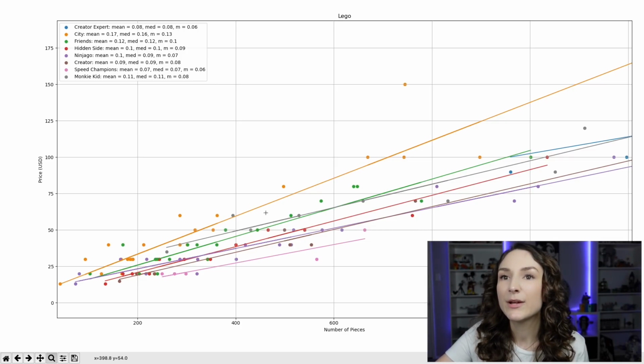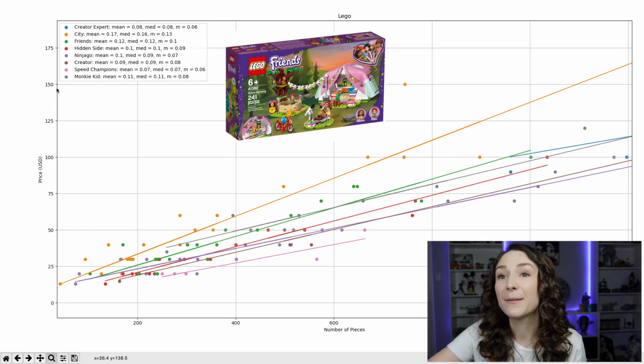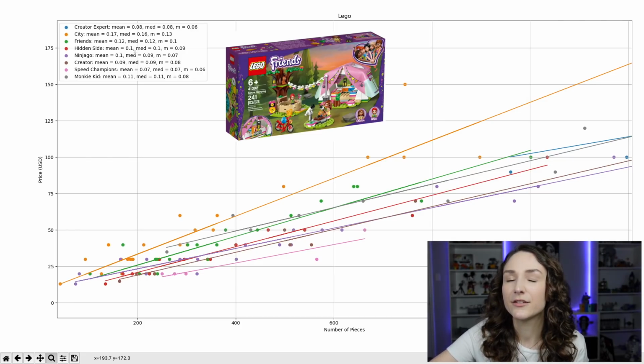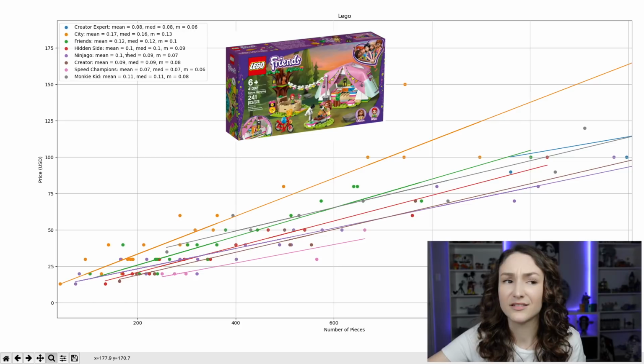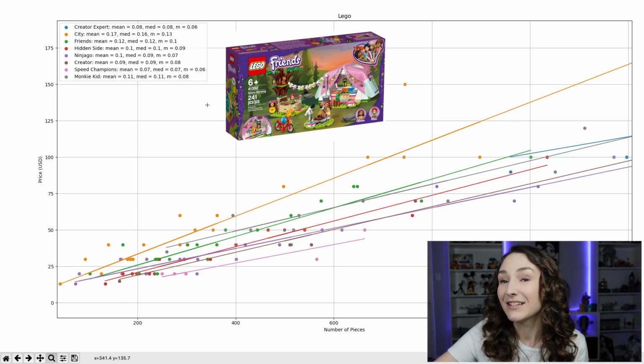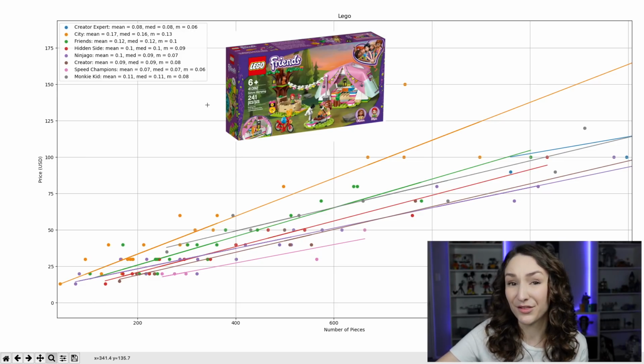And then in green here we have the Friends line, and the mean is 12 cents per piece, the median is 12 cents per piece, and then the slope is 10 cents per piece. That tells me that there might be some outliers, but it's overall pretty okay. So yeah, Friends is about 12 cents per piece overall. It's definitely a bit pricier. There's also mini-dolls, new molds, different colors, fun pieces, so that makes sense to me. It definitely makes sense, but it's a little bit pricier than I thought it would be.